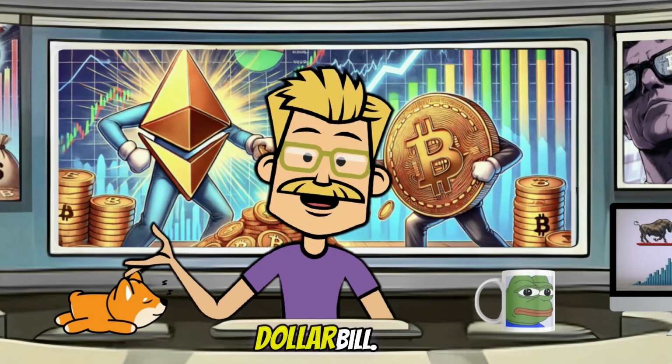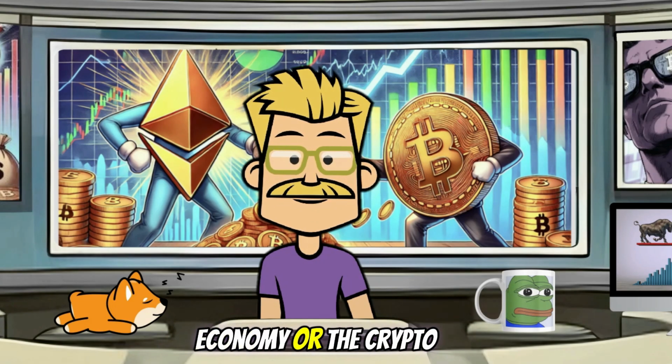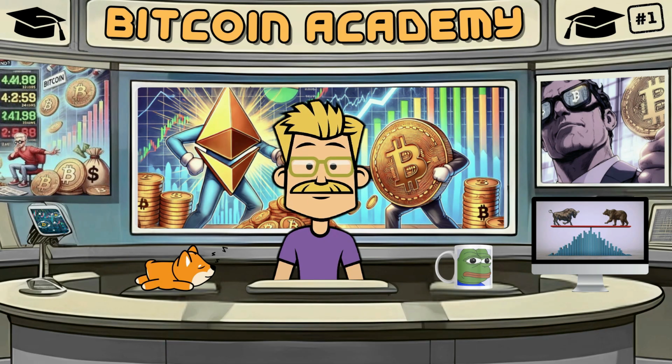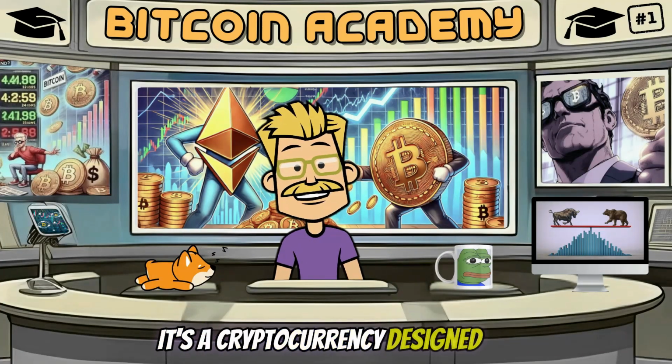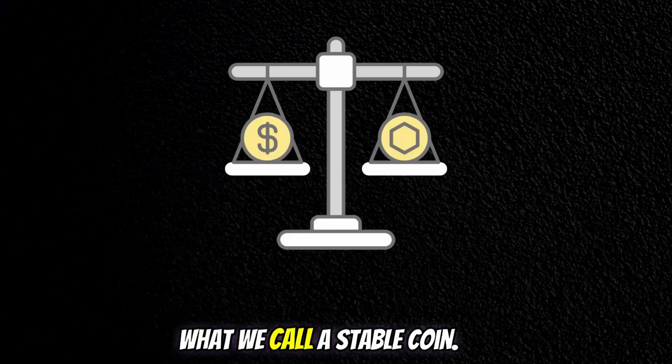Imagine you're holding a dollar bill. You know it's worth $1 no matter what happens to the economy or the crypto market. Now picture having that same stability, but in digital form. That's what Tether, also known as USDT, aims to be. It's a cryptocurrency designed to always have the same value as $1, making it what we call a stablecoin.